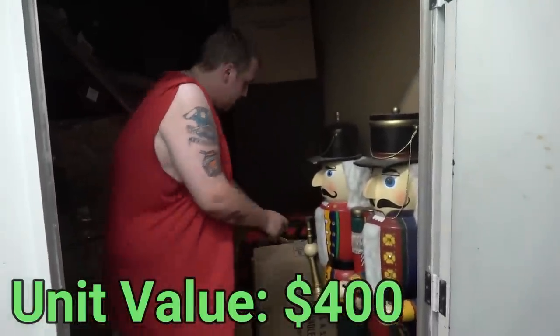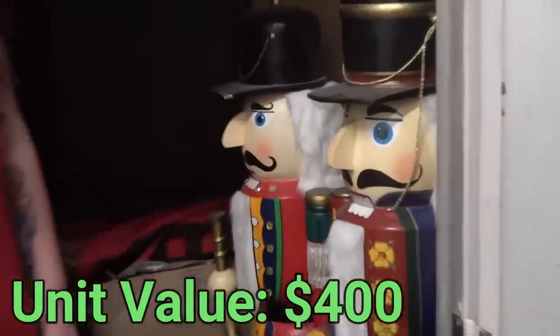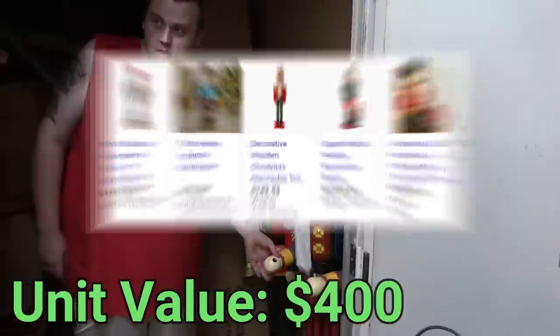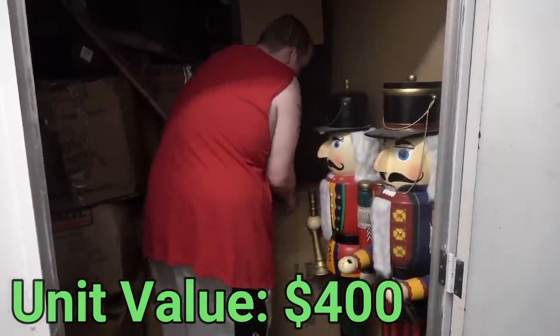All right, so let's get around these gigantic nutcrackers. Can we name them? What are their names? By the way, they're in great shape and they still work. This guy's missing his trumpet though. We're being generic, Bob and Bill. Bob, oh, come on, you couldn't think of more generic names than that. I need time to think.